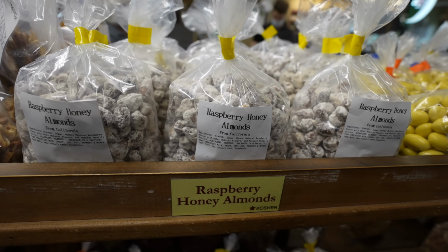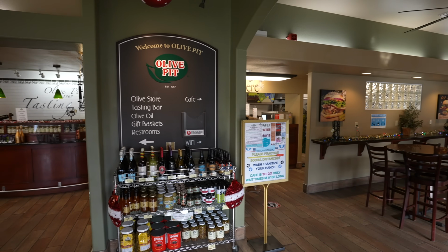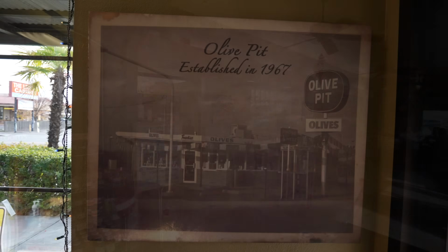I never leave without grabbing a bag, and often I pick up something else as well. There are lots of great snacks and a small restaurant for your road trip here, and it's well worth a stop to grab something.